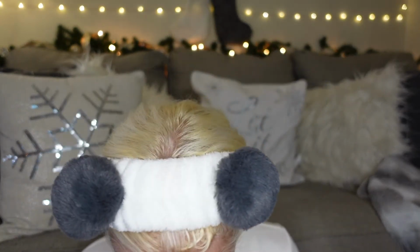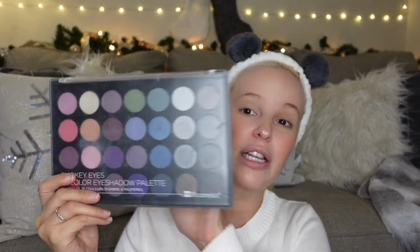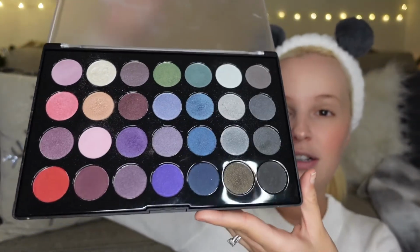Okay. All right, next I'm going to, I think, start my eye. So I'm going to be using this palette. It's by Beige Cosmetics. I love this palette because it just has so many colors and it's really fun. Like, let me open it for you. It's not normal colors I would use all the time, but it's like a fun palette to dabble in.